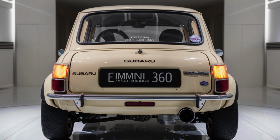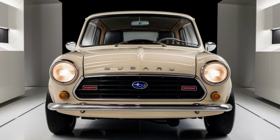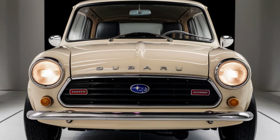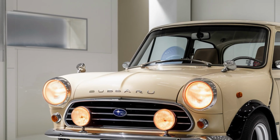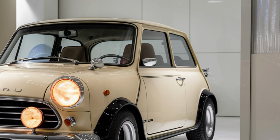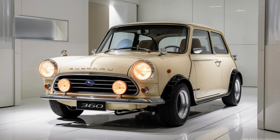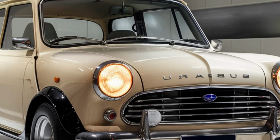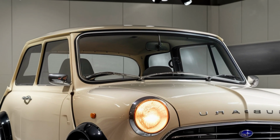The exterior of the Subaru 360 is instantly recognizable, with its bubble-like shape and curvy body lines. It features a compact, charming design, with a rounded roof, small wheels, and a rear-engine layout. The car's size and shape were engineered to maximize interior space, while keeping the vehicle lightweight and fuel-efficient. Its minimalistic yet functional design has made it a beloved classic among vintage car enthusiasts and collectors.